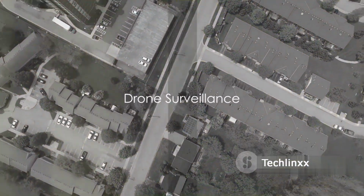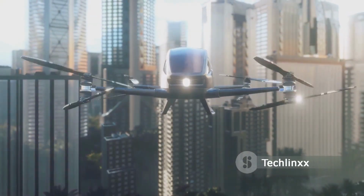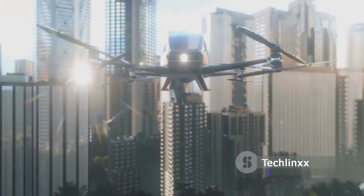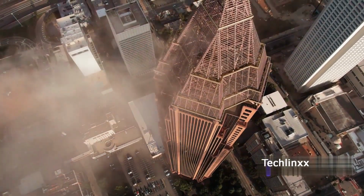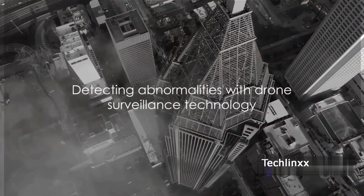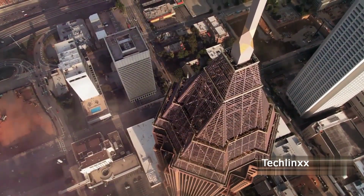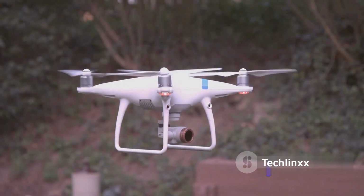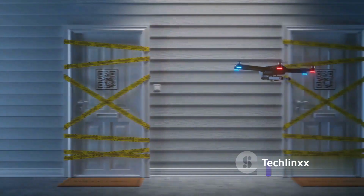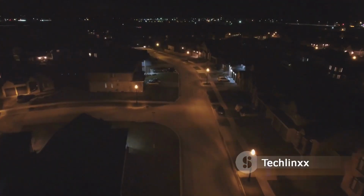Imagine a personal security guard flying over your property. This isn't a scene from a science fiction movie, but the reality of drone surveillance. These high-tech helpers are more than just eyes in the sky. They can detect abnormalities like a fallen plant in your garden or even a potential threat from an animal. The drone then promptly reports these incidents, allowing you to take immediate action. This is not just about convenience, it's about enhancing your security. Drones, the future of home security.